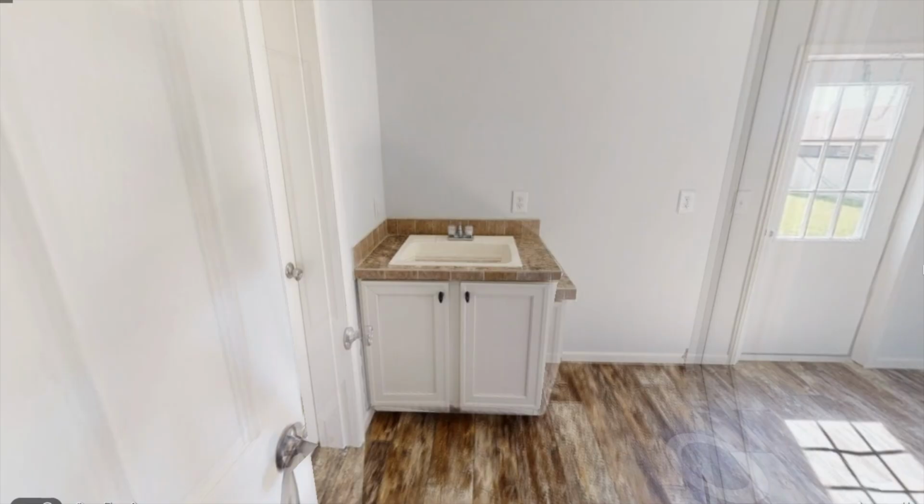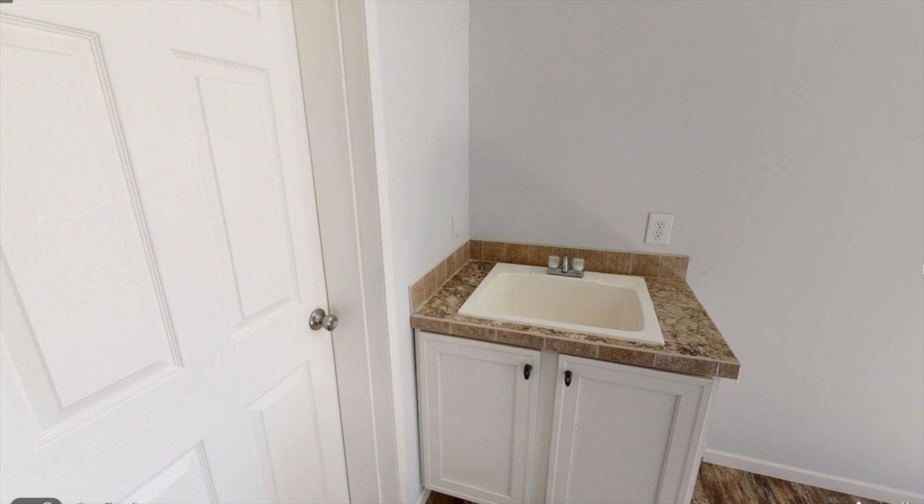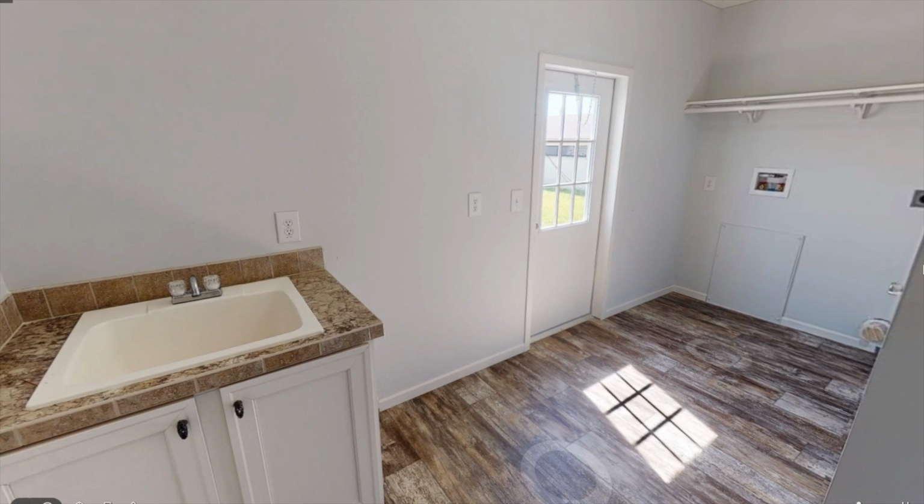So last but not least, we have the laundry room, which is right off the family room and that last bathroom right there, and also comes with a sink and then obviously room for a side-by-side washer and dryer as well.